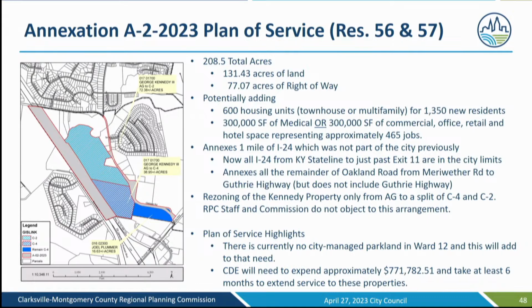And then Oakland Road, we were looking at taking Oakland Road just through the entry of this property, but it left just about 2,000 feet of Oakland Road out in the middle of the county, and the decision was to bring Oakland Road all into the city limits, since it does serve the majority city residents coming up and down from the Oakland and Tylertown area.